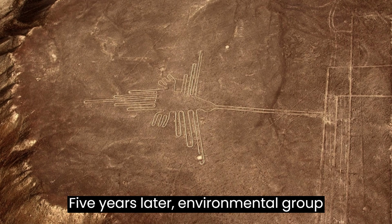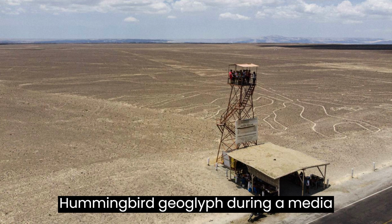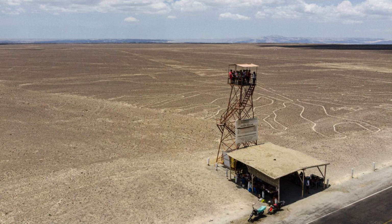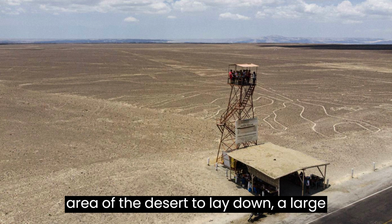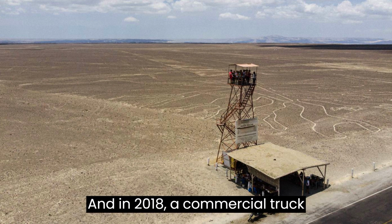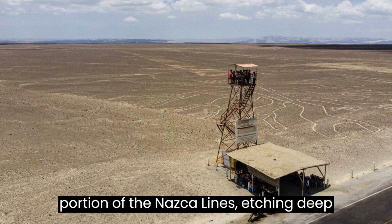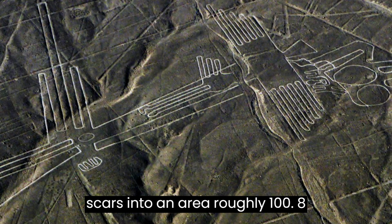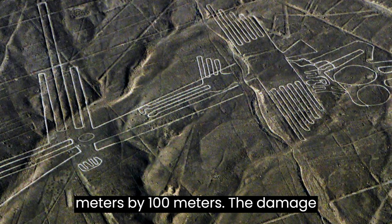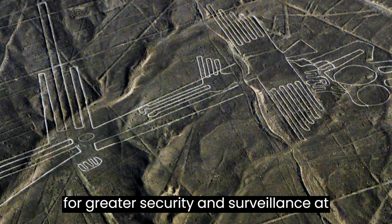Five years later, environmental group Greenpeace damaged an area near the hummingbird geoglyph during a media stunt. The activists disturbed the upper layer of rocks by the hummingbird when they trampled through the forbidden area of the desert to lay down a large sign that promotes renewable energy. And in 2018, a commercial truck driver was arrested after he drove onto a portion of the Nazca Lines, etching deep scars into an area roughly 100 feet by 330 feet, about 50 meters by 100 meters. The damage caused by the truck driver renewed calls for greater security and surveillance at the sites.